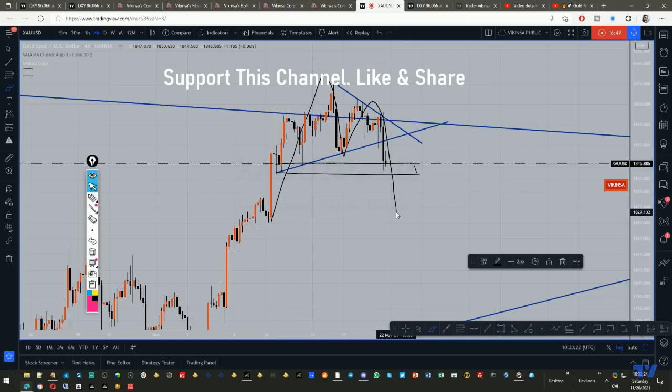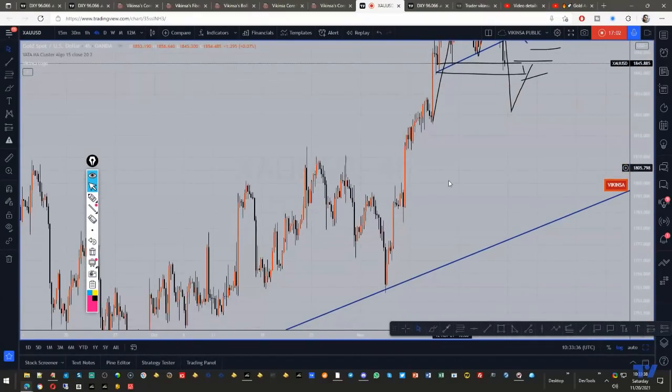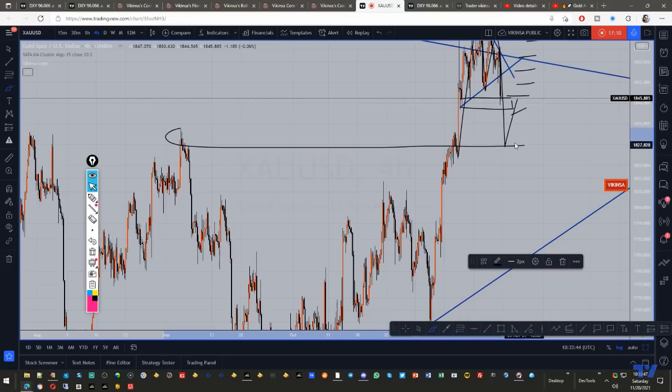If an M pattern completes, I will go for a long, and I will try to hold this position for a longer period if it tries to go towards 1882, somewhere around here. But at each of these levels, I will be assessing my targets. If the market continues to fall down, then it can fall to the same level. You see that where the M pattern completes, that's exactly where the midpoint of W is. That's what my plan is.